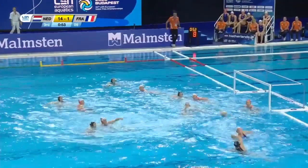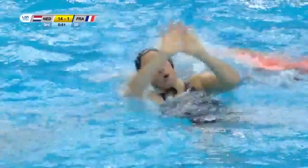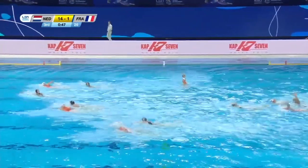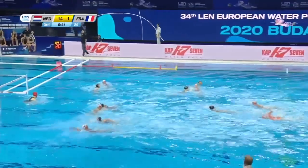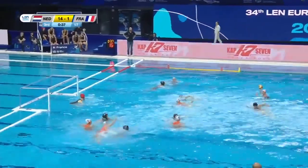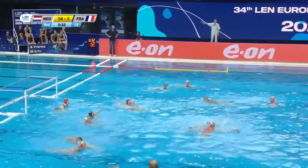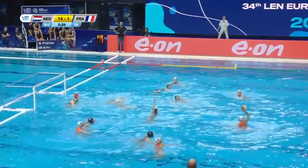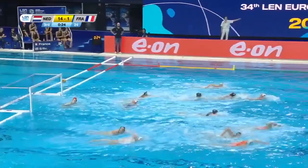Inside the last minute of the third quarter. And the turnover foul committed by Géraldine Maillot, the captain of the French team. Free throw for the team in the white caps. Stophorst. Shot from distance. Now French block.